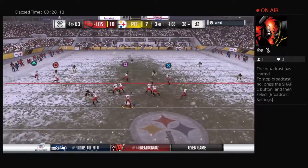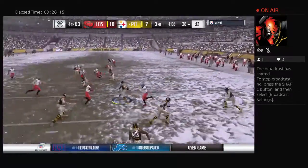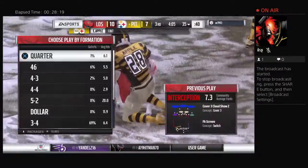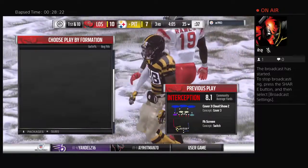Out of the gun, they'll look to throw. Looking for Perriman, and it's intercepted. A great read, and it's picked off. And the return here is stopped at the 35-yard line.